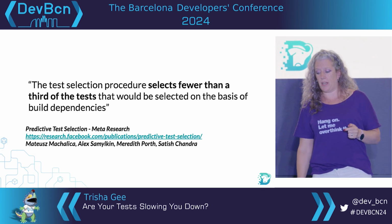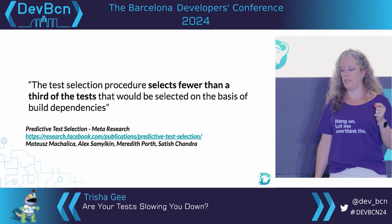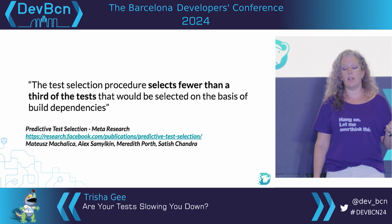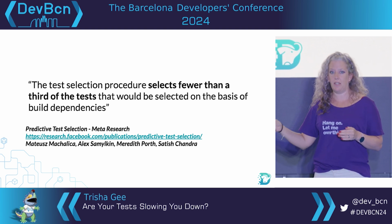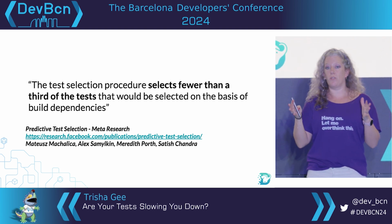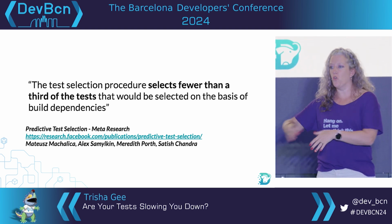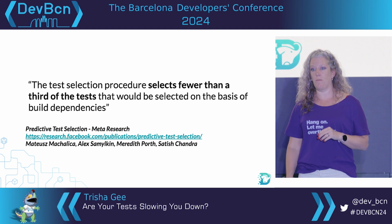In the white paper, it says the test selection procedure selects fewer than a third of the tests that would be selected on the basis of build dependencies. So they're saying that generally, using predictive test selection, they only run 30% of their tests. So they can ignore 70% of the tests for all the changes they make.